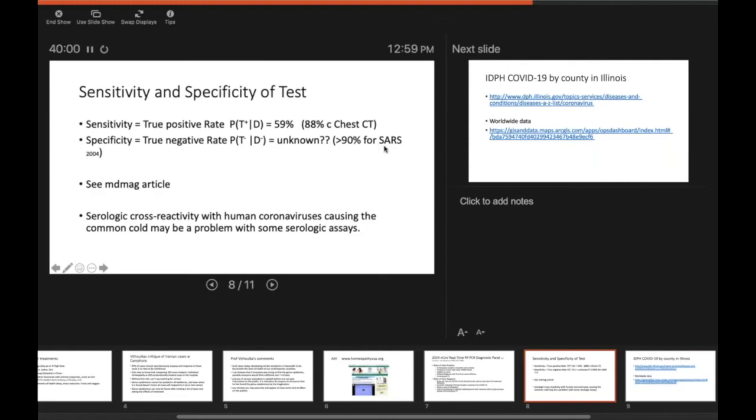I found a 2004 article about the SARS, because this virus is called the SARS coronavirus 2. SARS is the SARS coronavirus 1. That test, they assumed, had a sensitivity of about 90% or so. We don't really know with this test how specific it is. You'd have to test a population. Specificity has to do with the true negative rate.